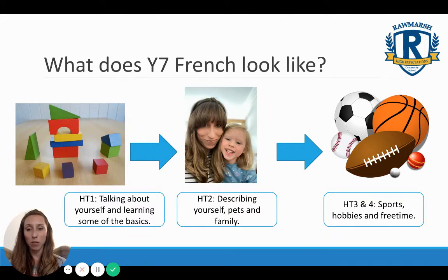In the first half term we'll be talking about yourself and learning some of the basics of languages. So some basic introductions, how to say hello and goodbye to people, how to say what your name is, some classroom instructions, and then we build on that in half term 2, where you learn how to describe yourself. So talking about your family, your pets, what you look like, your likes and your dislikes, and extending that further to then be able to talk about other people.